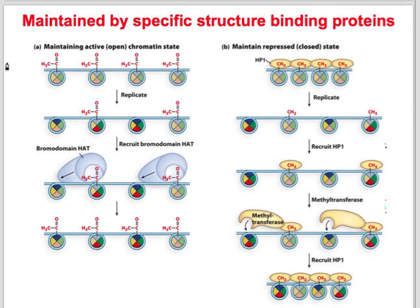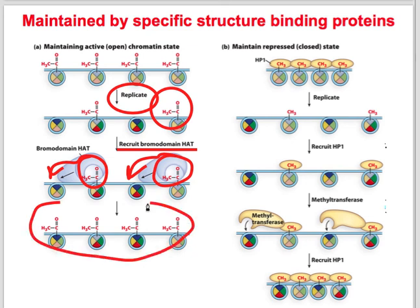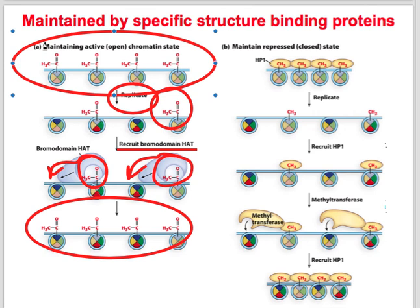Okay. This can get maintained. So like we said, we just passed along these histones. So you're going to replicate, and now you have formed your nice new nucleosomes, but you have to pass along the acetylation that was there. These bromodomains are going to find acetyl groups, and there are proteins that are going to add one right next to the nucleosome next to it. Same thing here. It's going to recognize the acetyl. It's going to add one right next to it. And that's going to maintain the previous acetylation state that you had up here, right?